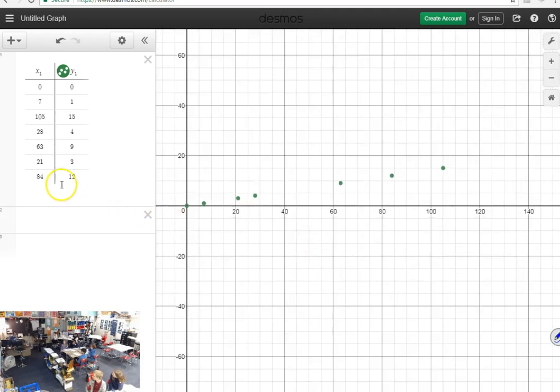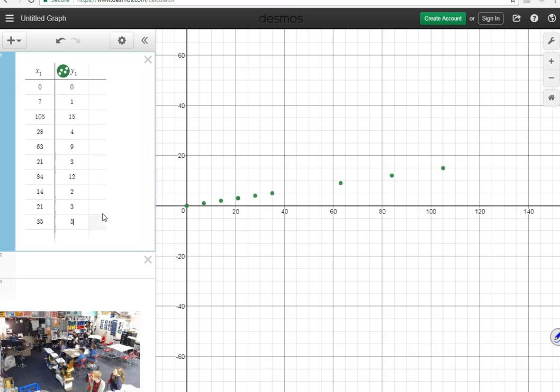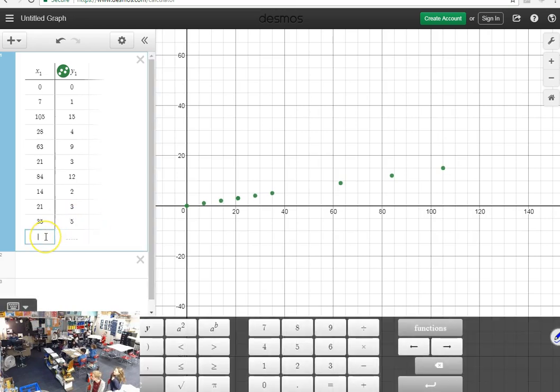If we added 1, 2, 3, 4, 5, 6, 7, 8, 9. Okay, so wait. So we said it took 7 pennies to make 1 centimeter, right? So 14 to make 2. And then we have 3, 4. We already have 3. Okay, that's fine. So 5, 35. What do we notice that I keep adding points? It's a straight line. It is.